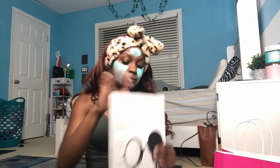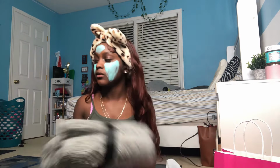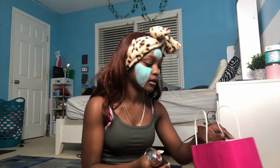So yeah, I got her a mirror. This I got for my other friend because I wasn't sure what to get for a boy. Honestly, I was really contemplating. But this is for her. I also got her scented things because she really loves that. Got her a little mini perfume from Bath & Body Works. Not expensive, but we're not talking about it.